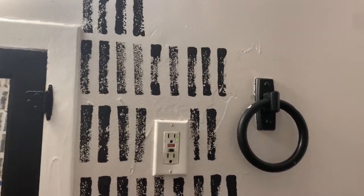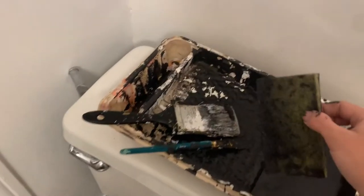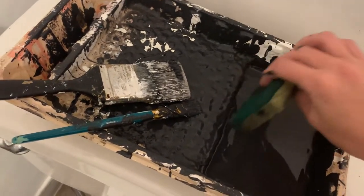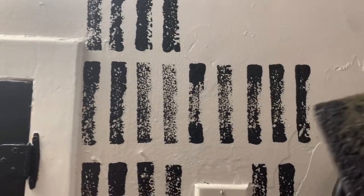Okay, so the main thing about doing this is, when you stamp it, you take your sponge. This one is, obviously, damp, but I've been using it for a couple of hours now. So you dip it and then you tap off the excess. And the idea is you don't want every stroke to look the same, or not stroke, but stamp.